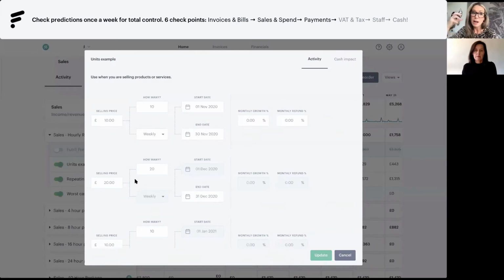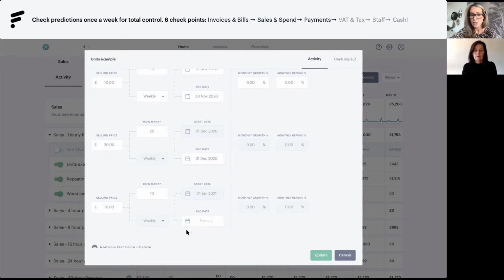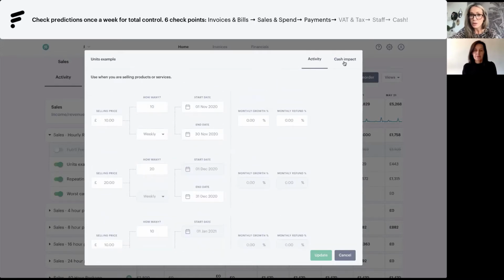If you sell any services or products by unit, you can use the units forecasting methods. So you can see here, we've got 3 different price changes here. We're going to sell 10 of whatever these things are: weekly, monthly, quarterly. It's up to you what you choose. Just for November, no growth or refunds predicted. December, we're going to increase the price and we're going to sell more, and then it drops back down again in January. So that's the kind of thing that you can create yourself to test out different assumptions or make decisions, to test out decisions before you make them.